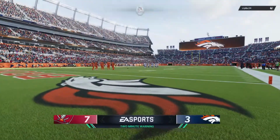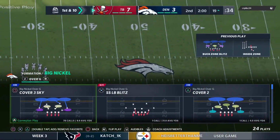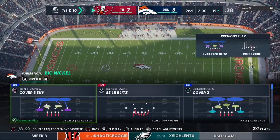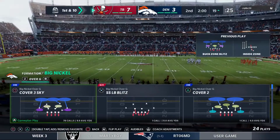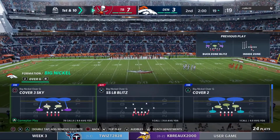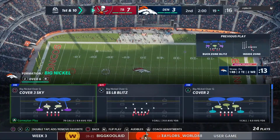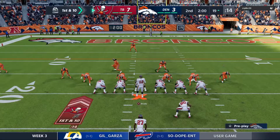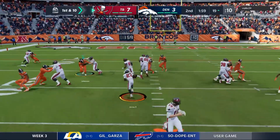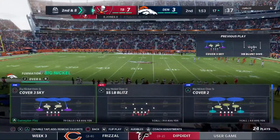Two minutes to play in this first half. 7-3, our score. So here's a 1st and 10 now, down inside the 20. And they'll keep on the ground with Jones. And he'll get this one down to about the 17. 2 yards on the carry there.